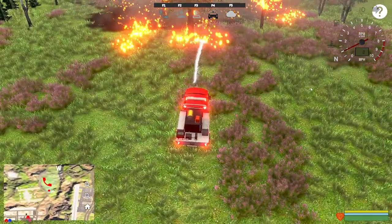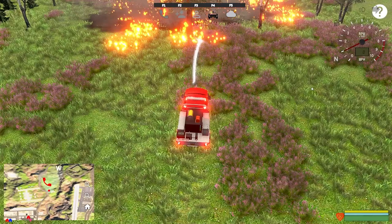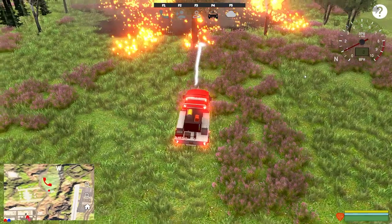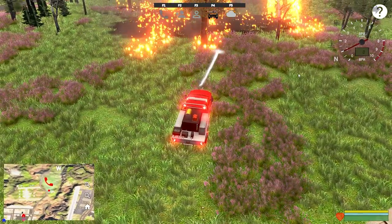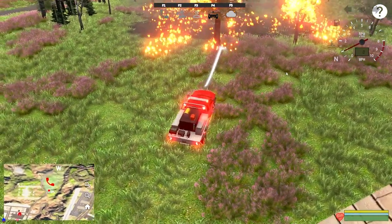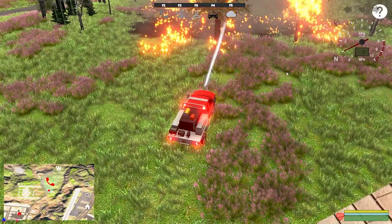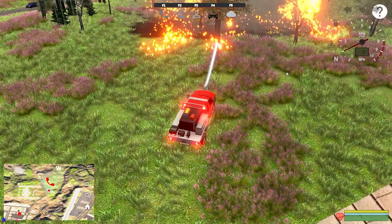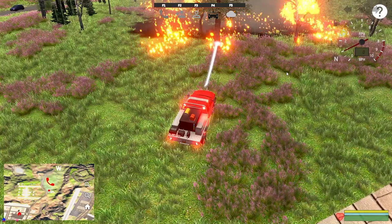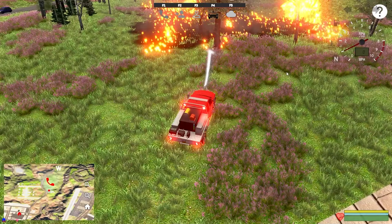There we go. That's it. Let's do it. Let's get some water on it. Let's see if we can get this put out at least a little bit right here. Try to protect this home. Doesn't look like we're having much luck, though. There we go, we put the water on the trees and we always get that weird sound effect. I don't know why, it just puzzles me.